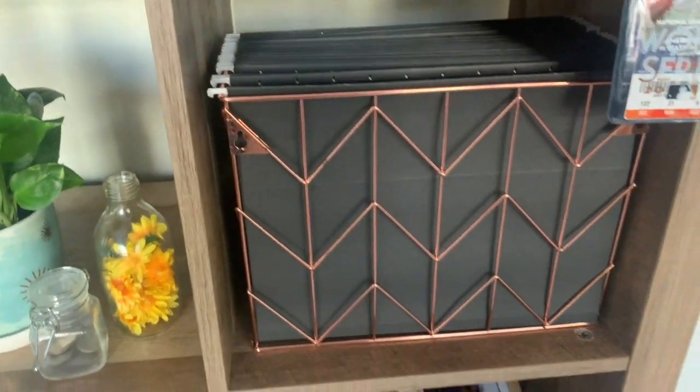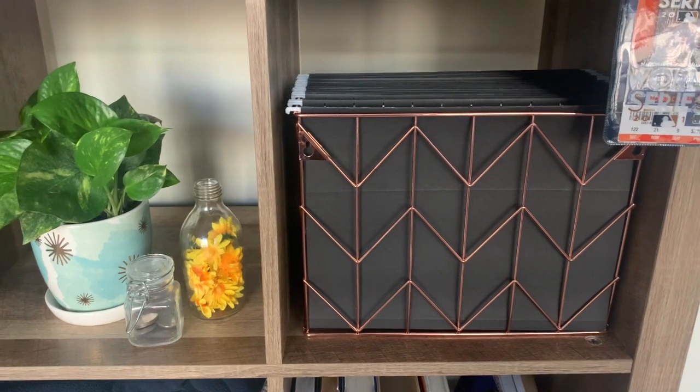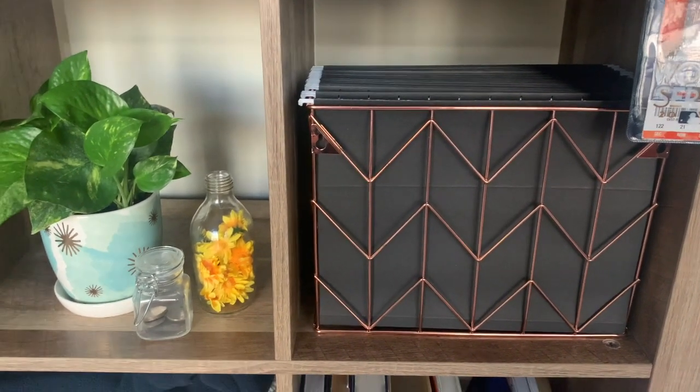If you guys want a more in-depth look into how I take my notes and my note system, let me know because I can definitely do a video on that. So that is my desk.